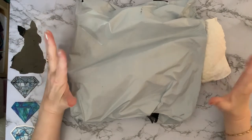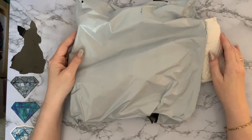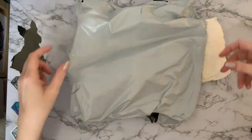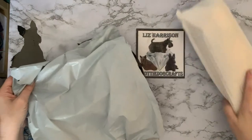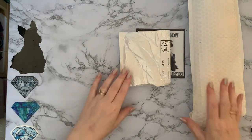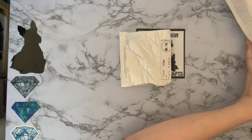So we've got another parcel come through the letterbox. And yeah, it did come through the letterbox as well. It was real and truly squished, but yeah, they popped it. So we have a diamond painting. We have a little packet. Okay, let's see what's in these. So we'll have a look at the packet first.